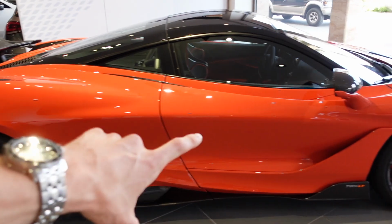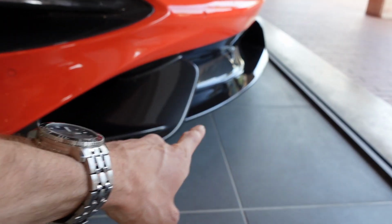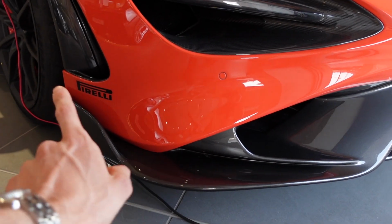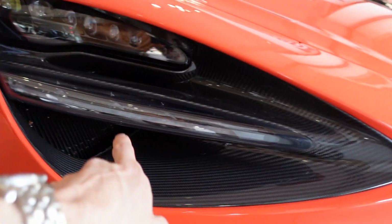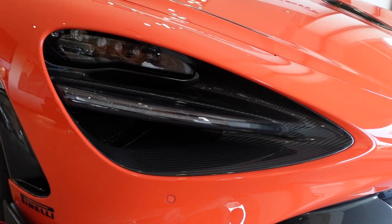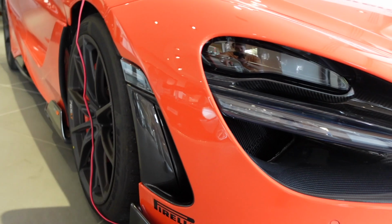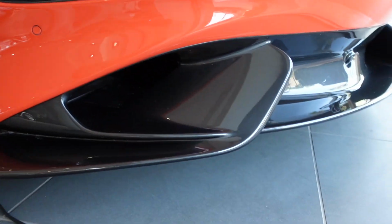It's a more orange metallic exterior color. You can see the front lip is extended with these extra louvers on the side. Also very big air intakes behind the front lights, where you can see the radiators behind, even an extra air outlet there. Also of course in the front nose a lot of air intakes, even some air outlets here on the bonnet, finished in a nice carbon fiber.